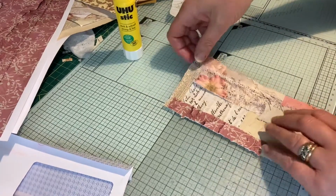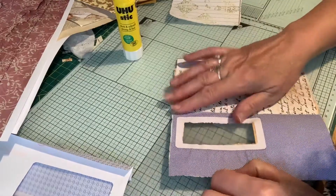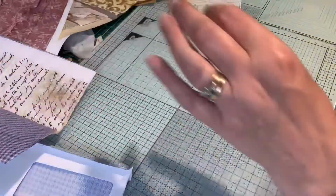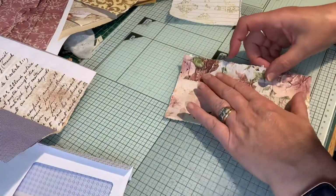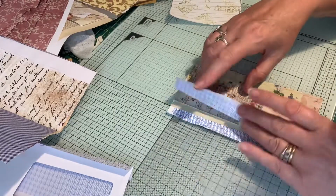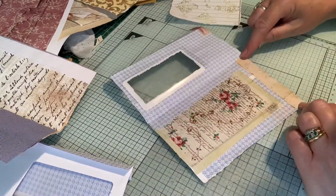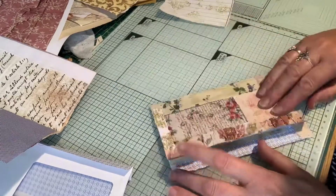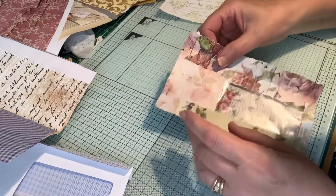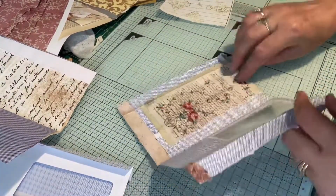Hopefully this isn't going to be too sticky inside for me to glue them together. I'll just leave it a second while I do this one. So this one, I'm going to have that at the top. And so I'm going to glue, oh no, did I say that one was going to be at the bottom? Yeah, that one's going to be at the bottom. That's what I was going to say, I've wasted putting that piece up there.